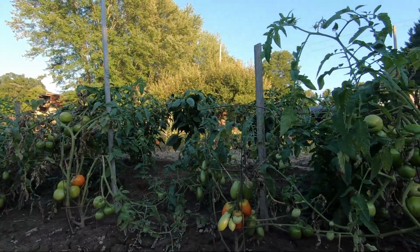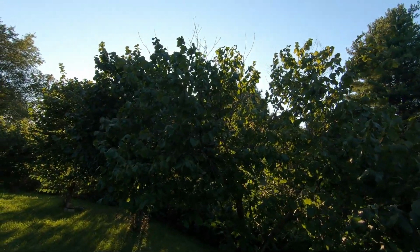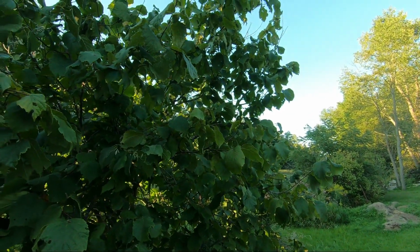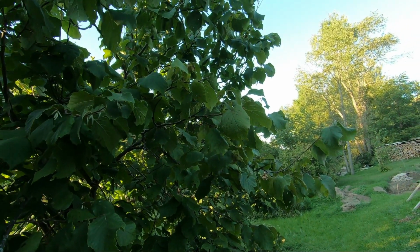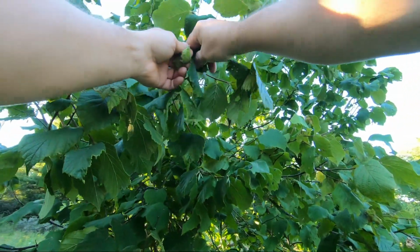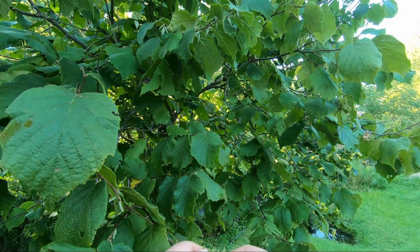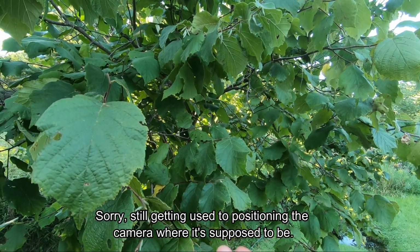So we've got tomatoes here, coming along nice. Over here we have our hazelnuts, and we are getting a ton of these this year. The squirrels have not been alerted to it yet, and the chipmunks, there's not that many around this year, so we're getting a lot of these things. You can see they come on the husks like this, and then you just open them up and pop them out just like that.